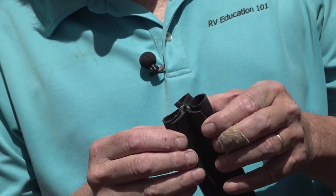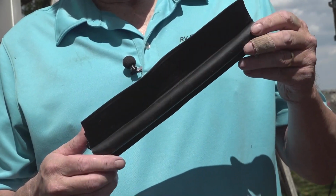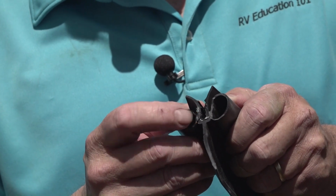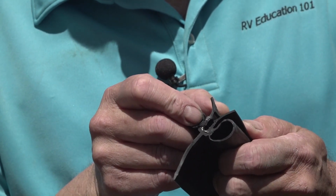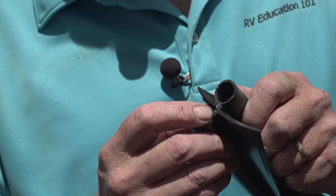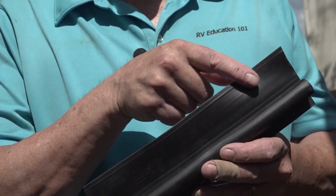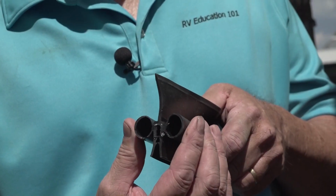Our replacement seal is a push-on seal manufactured of high-quality EPDM rubber, and if you look right here, you can see it is encased with a flexible metal core base to ensure weather resistance and durability. It has 2 bulbs, one on each side, and a wiper to provide a complete seal when the slide out is closed.